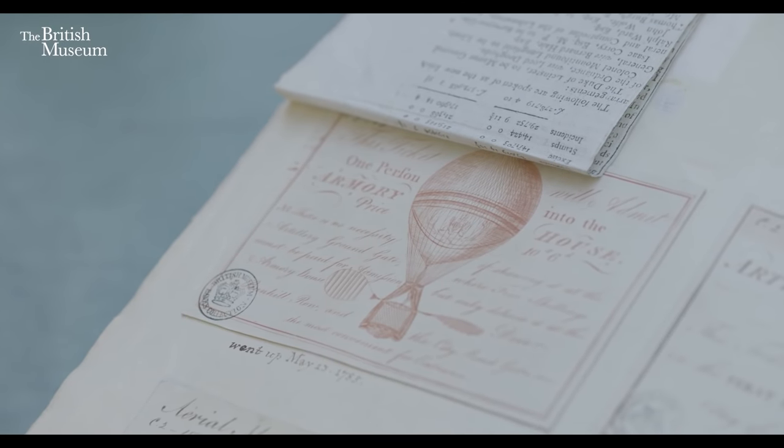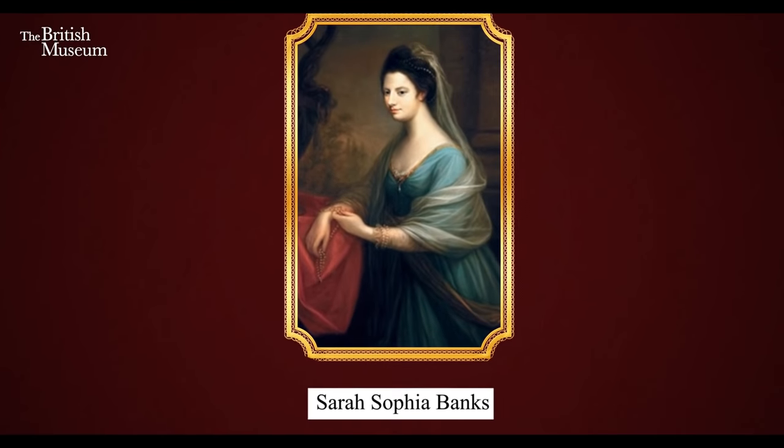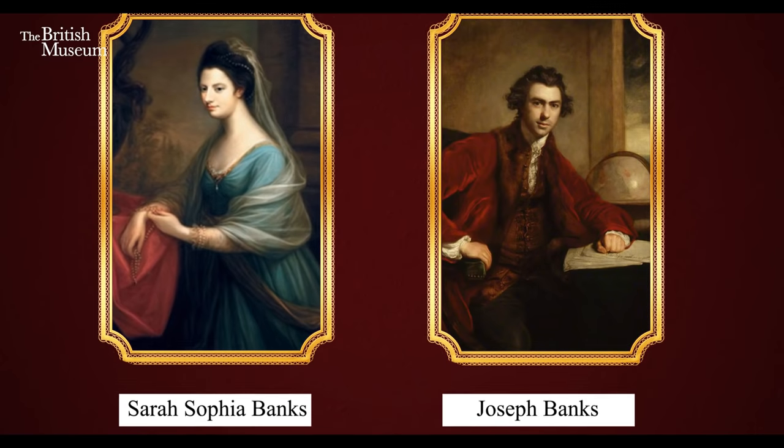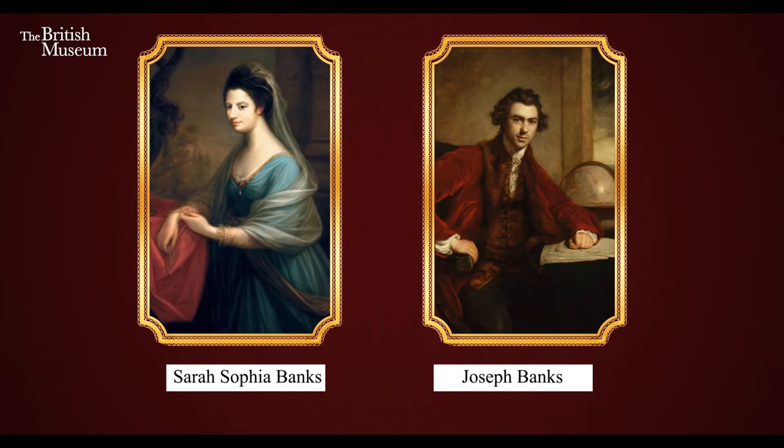So one of the oddities of the British Museum's prints and drawings collection is it's really not all about Durer and Michelangelo, and it has lots of material that is much more about social history. And at the heart of that is this amazing collection of over 19,000 bits of paper collected by Sarah Sophia Banks. Sarah Sophia Banks was sister of Joseph Banks, probably best known for going with Cook on his first voyage around the Pacific. And Sarah Sophia lived with her brother in Soho Square and kept house for him.